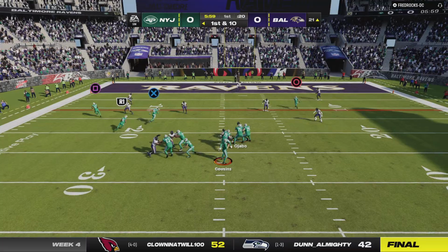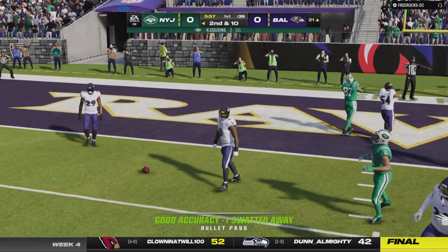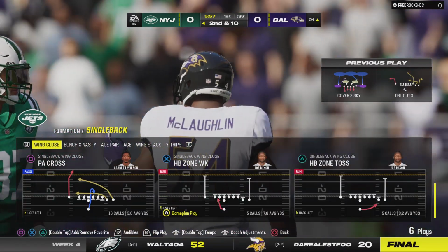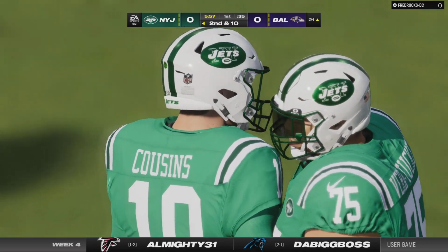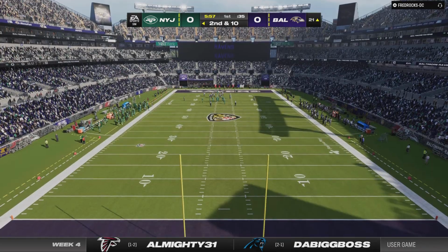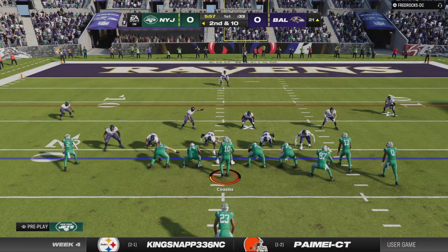A first down throw for Cousins. Looking middle, and it's incomplete. Anytime a ball is thrown in the middle of the field that's popped up in the air, I expect someone to catch it. Doesn't matter whether it's offense or defense, because there's usually a great amount of bodies in that part of the field. In this case, no one came up with it.